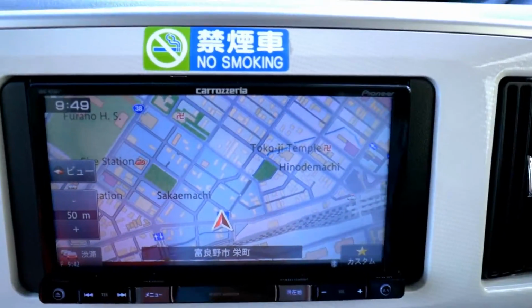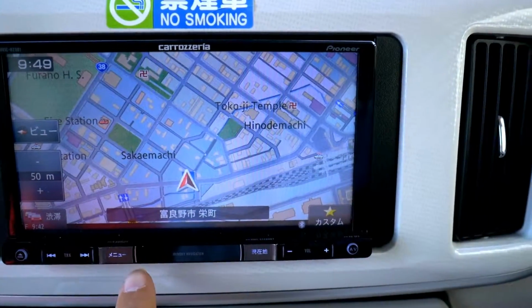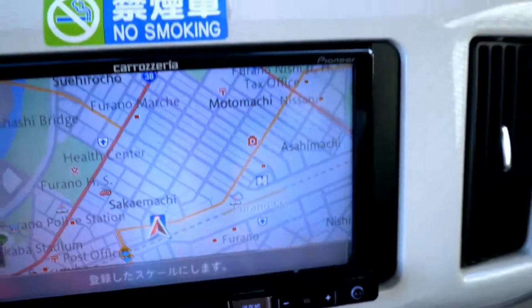Okay, so to start off with, I'll show you how to change the language, how to find a place using the name, phone or the map code. I'll also introduce you to an app on your mobile that you can use to find the map code. So from the GPS system, I'm currently in the Furano area. This is the menu button. Press this, and it will center on where you are right now exactly.